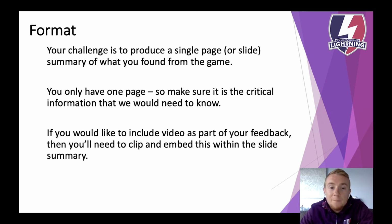What you'll need for that is to clip the part of the game you want to show us back, or there might be a couple of clips you want to show us. Perfect. So you'll need to clip those. If you're using Longomat, you can do that. If you're in some of the apps, you can do that. One of the easiest ways is to use QuickTime Player or Windows Movie Maker if you're on a Windows PC. Both of those programs, standard software on a Mac or a PC, will allow you to clip and crop video that you could then embed within your slide summary around the text or the graphics that you'll be putting in.